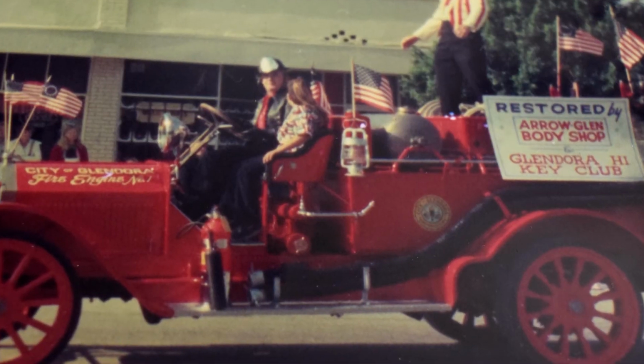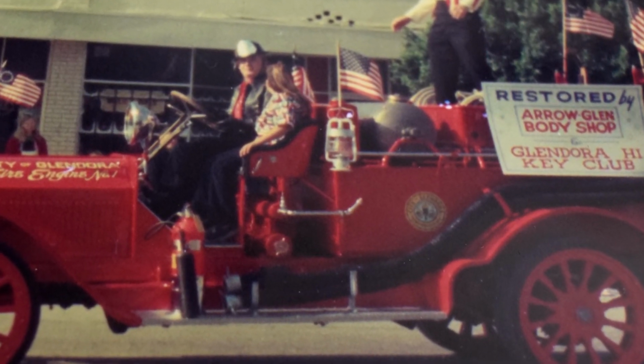Over time, the truck has needed work to keep running. Mr. Lundstrom shared some of his experiences with us of the engine being nursed back to the shop after appearing in city parades. The engine had even been painted before. Watching a Christmas parade one day, I saw some of the guys in the Historical Society pushing the fire truck down the street to try to get it started. I said, well, that looks like fun. So I decided to join the Historical Society then so I could get myself involved with fun.